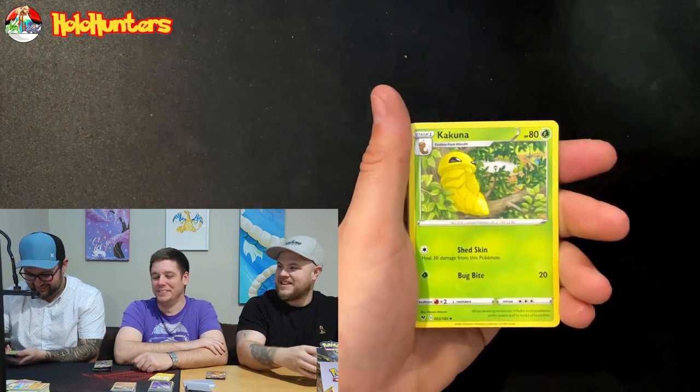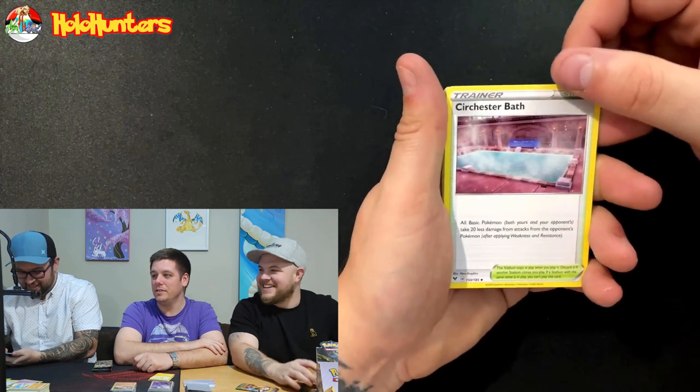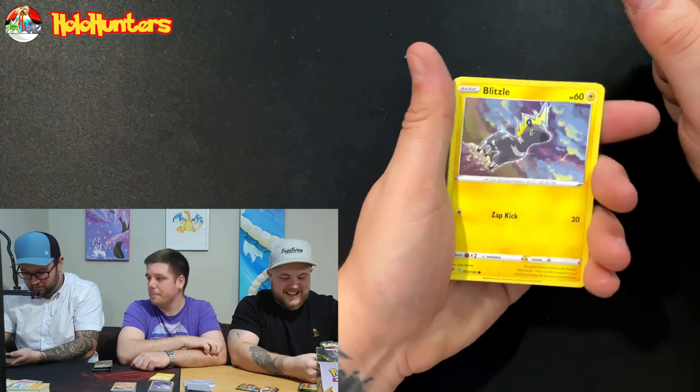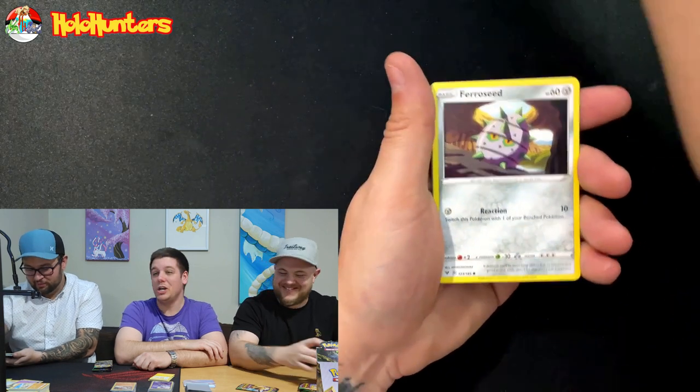Cramorant! Kakuna! It's a weird Pokemon, too. Chichester Bath? That's in the UK for sure. It is. Well, yeah, Sword and Shield is based out of the United Kingdom. Oh, is it? Cool. There you go. Skidoo. The more you know. Knowledge is power.